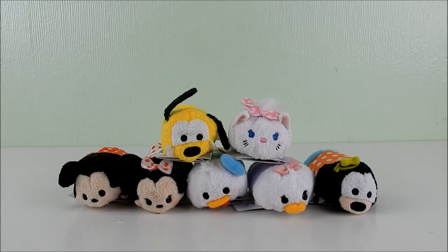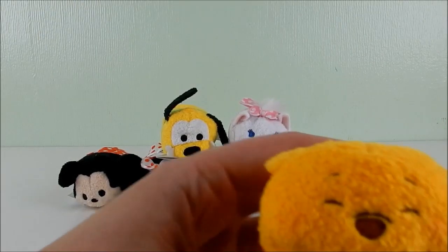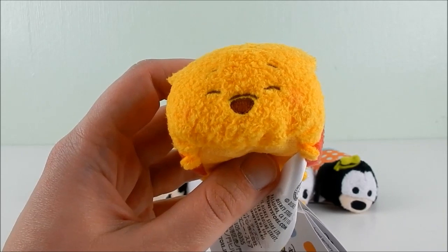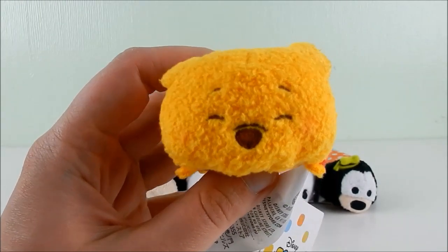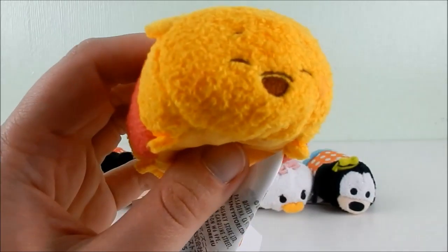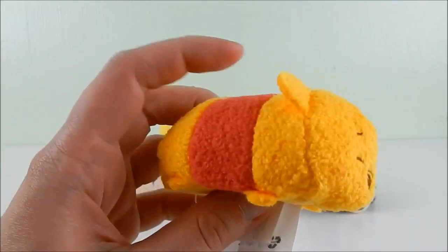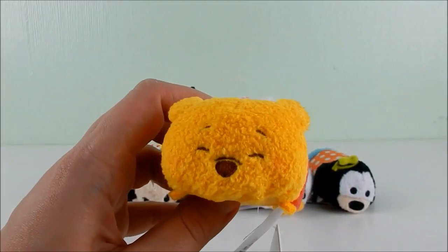The Pooh and Friends just have new expressions mostly, but a couple other minor details that are different. Start off with, I would call him Happy Pooh. His eyes are closed, and he has a happy expression. It's like he just fell into a pot of honey and he's in heaven. He's got very light blushing on his cheeks, and then it's just his regular Pooh outfit. So there is Winnie the Pooh.